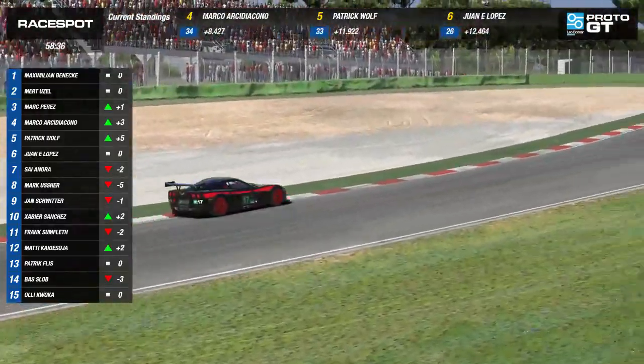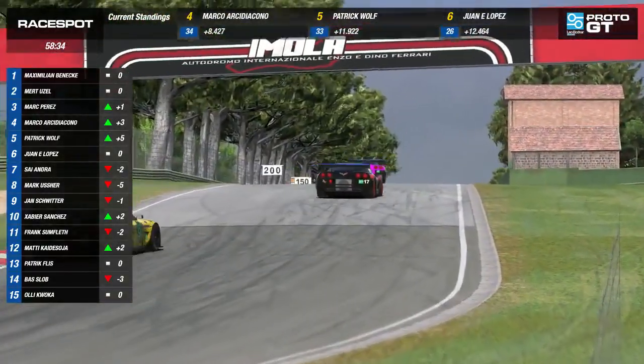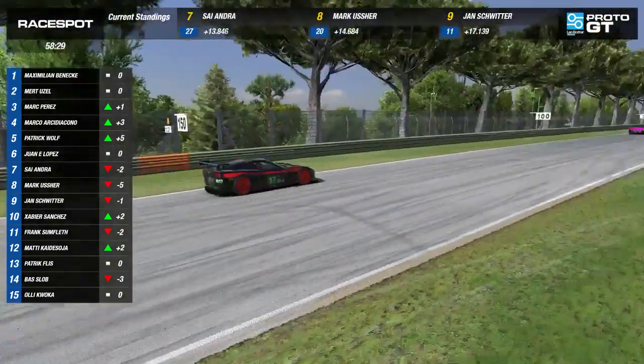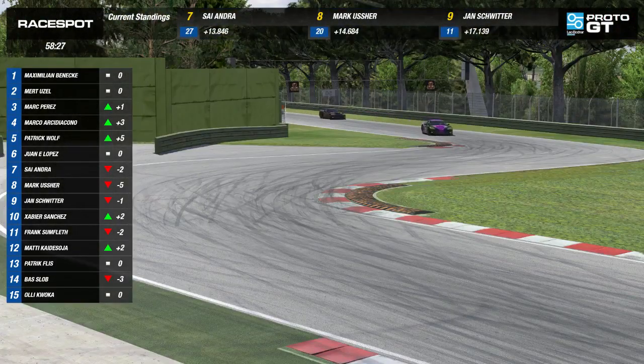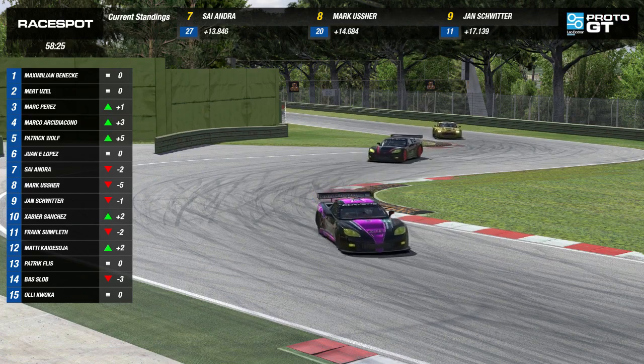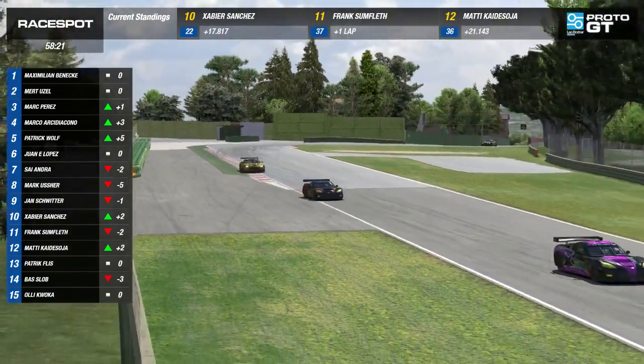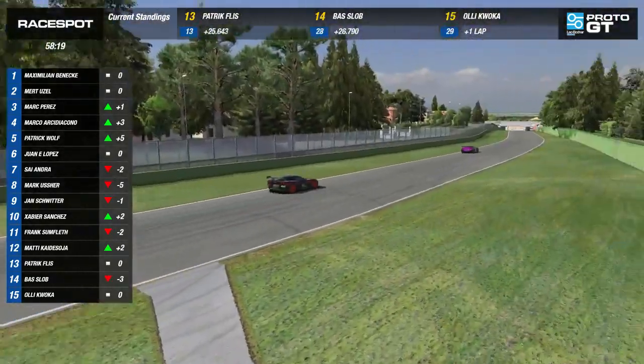We start with your prototype field, and what's worth noting, Rachel, Patrick Wolf up 5 spots now in this motor race. He's having himself a fantastic day. The biggest loser, that is Mark Usher. He had himself a horrible first couple of laps from P3 down to P number 8. Yeah, it certainly is a bad day for Mark Usher there, Will.